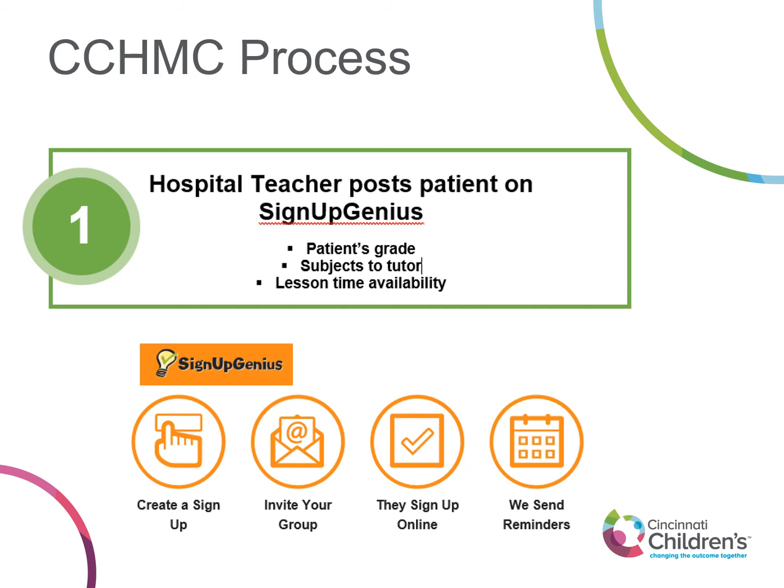We have some patients who have multiple tutors supporting them on different days with varying subjects. Nayoko, the tutor, may be helping Tommy on Mondays and Wednesdays with algebra, and Miguel, the tutor, may be helping on Tuesdays and Fridays with English. I would like to mention that our student teachers and our University of Cincinnati tutors who are volunteering for class credit and a grade do not sign up, but are directly assigned students by the teachers.